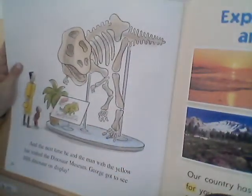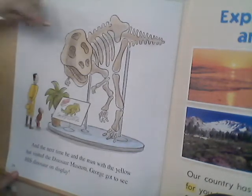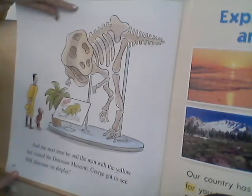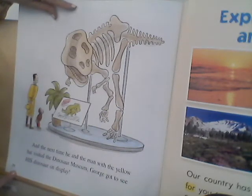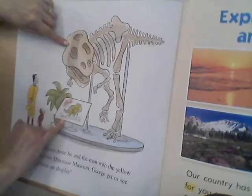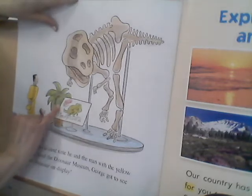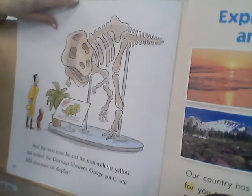And the next time he and the man with the yellow hat visited the dinosaur museum, George got to see his dinosaur on display. And it says here, new Georgosaurus. Oh, so they named it after him.